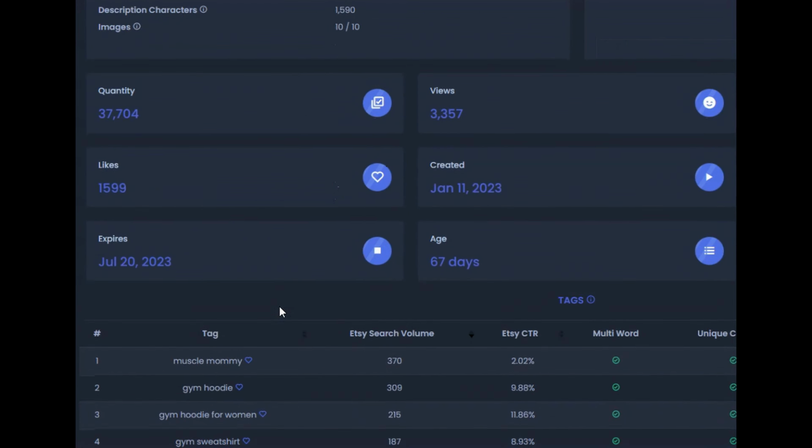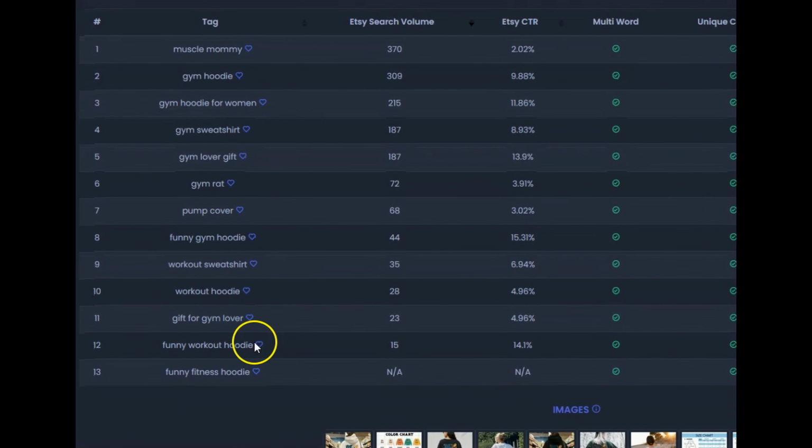So if we click through to this one and scroll down to their tags, I can see funny fitness hoodie doesn't have any search volume whatsoever. So you know right there that you can improve this person's listing and do yours better by using a different tag that actually is more relevant and has a better search volume. So just taking a couple extra minutes to use a data-driven tool can help you to stop guessing with your listings and start improving upon your competition so that you start generating more sales.